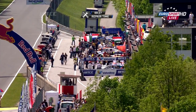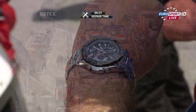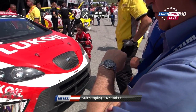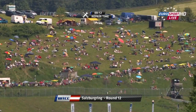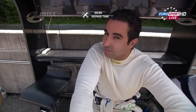Beautiful view down from the hillside. This is not a camera on a crane. This is a camera stood on the grass banks around the track here at Salzburg. 15 minutes of repair time starts in under 20 seconds. And all eyes on car number 4. That big long breaker bar will be the one that is used to tighten up the wheel nuts on Alexei Dudicalo's car.